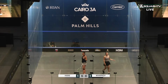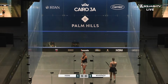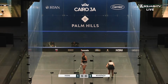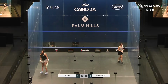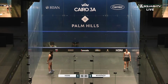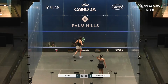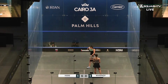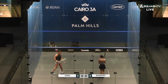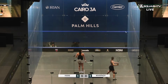Yes, let. 8-6. There's sufficient interference, but you're just preventing her from clearing. Well, the explanation. She struggled to probably get that left side the way she wanted, but I think the call was the right one. Khafagy seems just a little bit preoccupied sometimes with Hany instead of going to the ball.